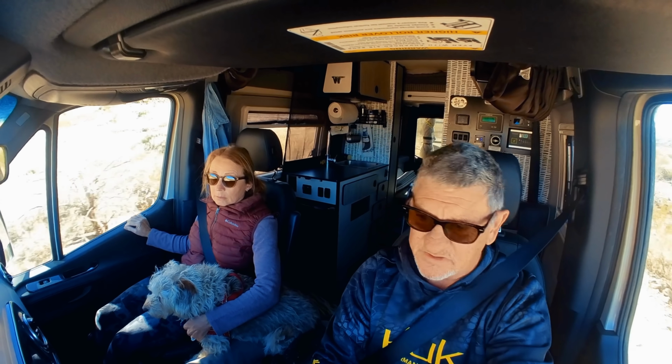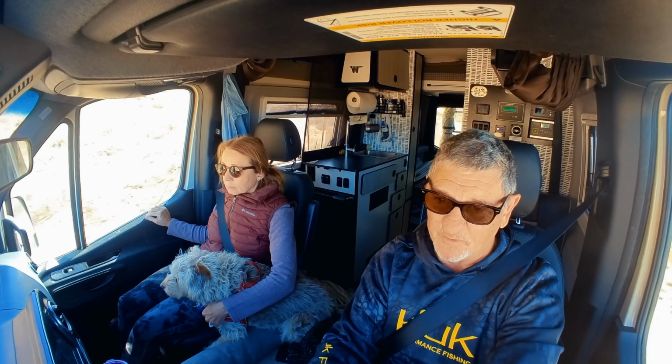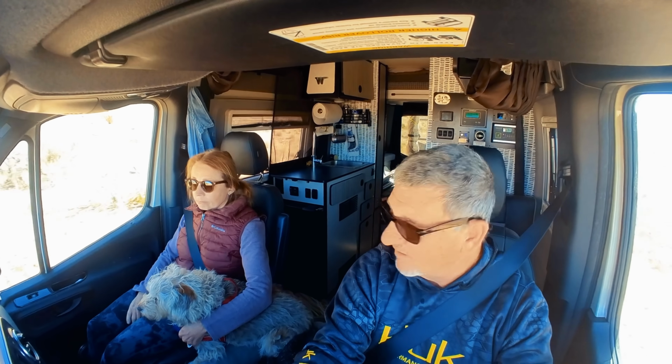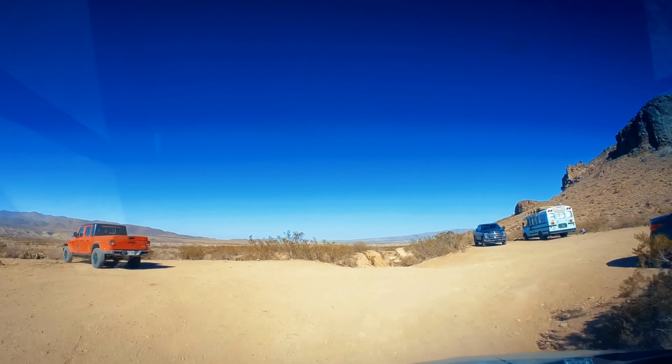A little bit of clearance there. Those Subarus that were ahead of us, they were blowing by us, but when they got to this bigger stuff, they decided to turn around. You okay over there?